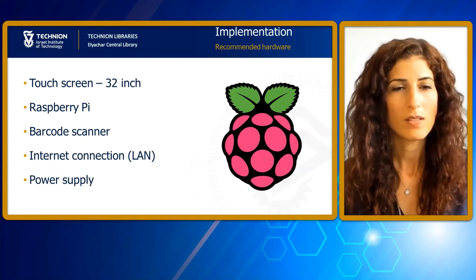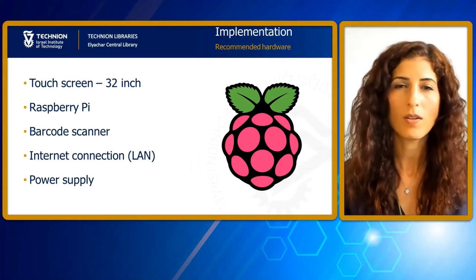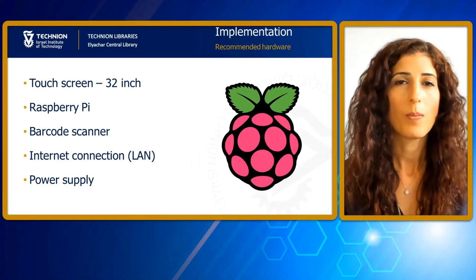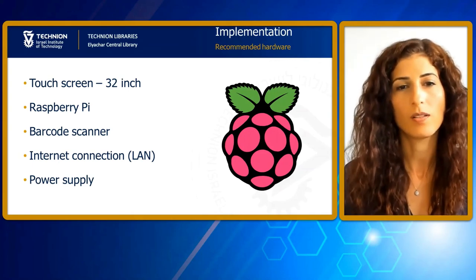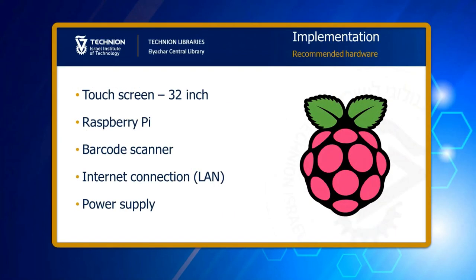A barcode scanner is mandatory to scan the barcode on the book. We are planning to add support for an RF scanner as an optional alternative. The last two are quite intuitive. Of course, there is a need for an internet connection and the power supply.